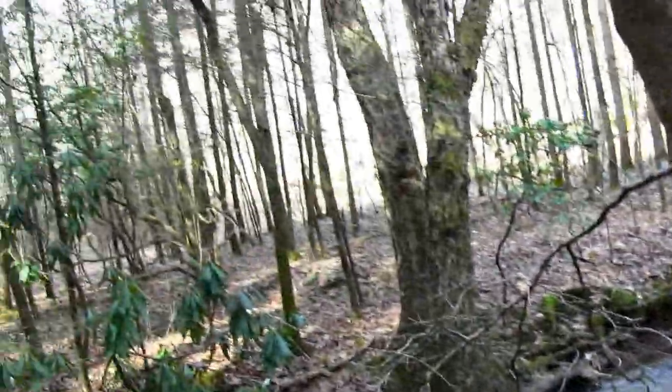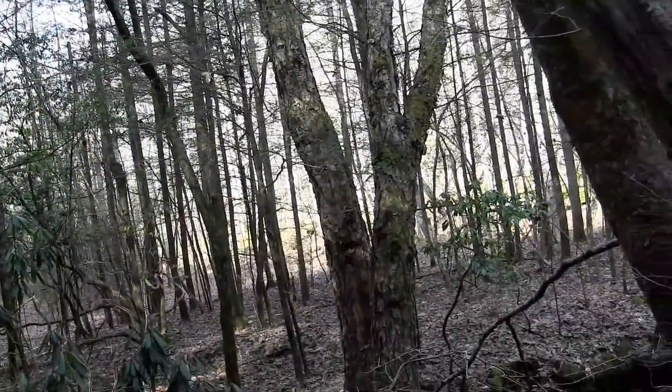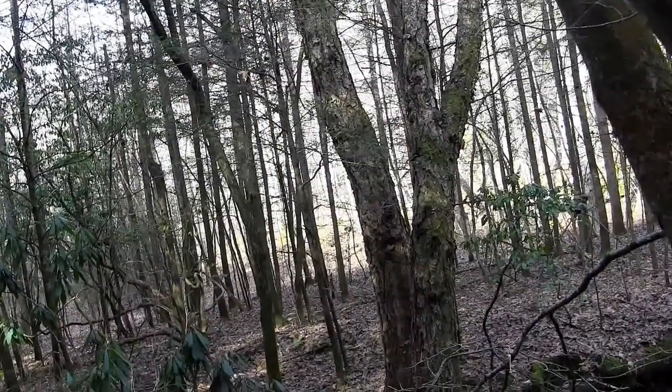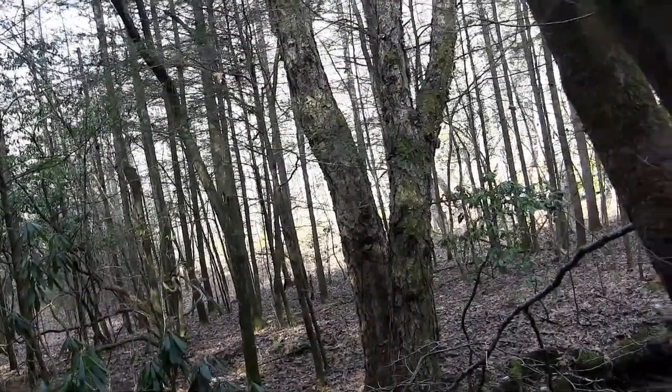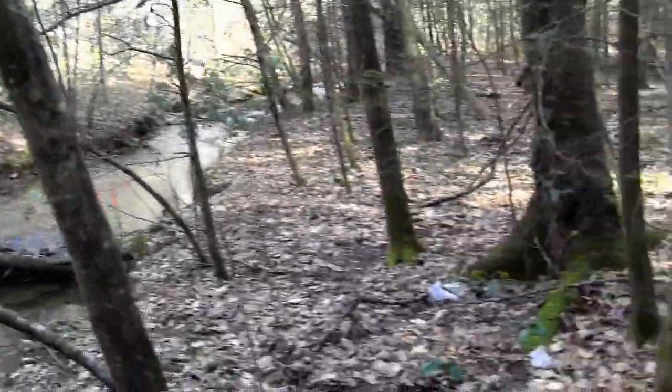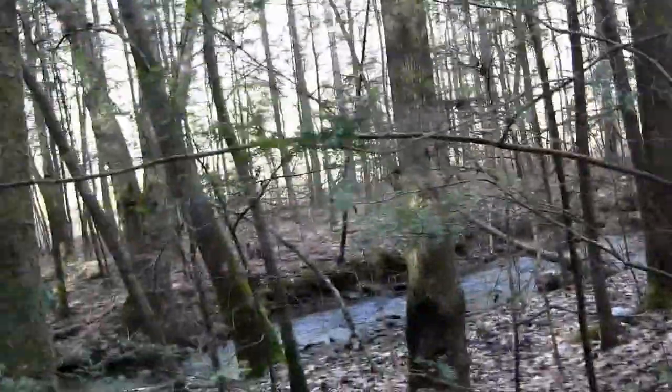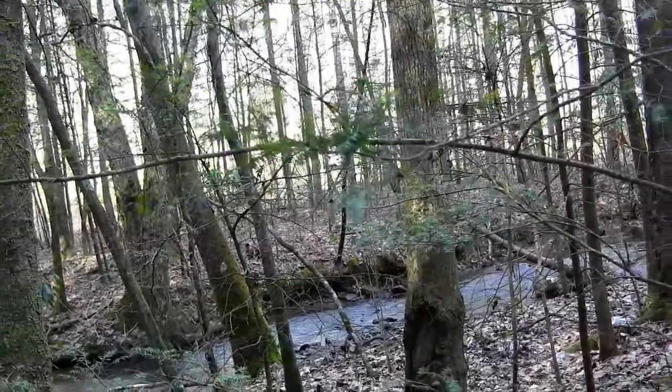On one eventful day, Thomas was able to record possible tree knocks coming from a remote area. You see all these turkey scratches, I don't know if you can see them. And right now I'm hearing some knocking on the side of that mountain over there. Let me back away from this creek, maybe we can hear it better. Hear it?